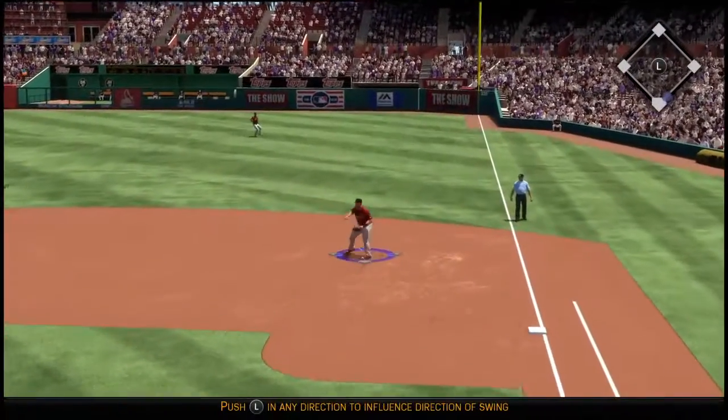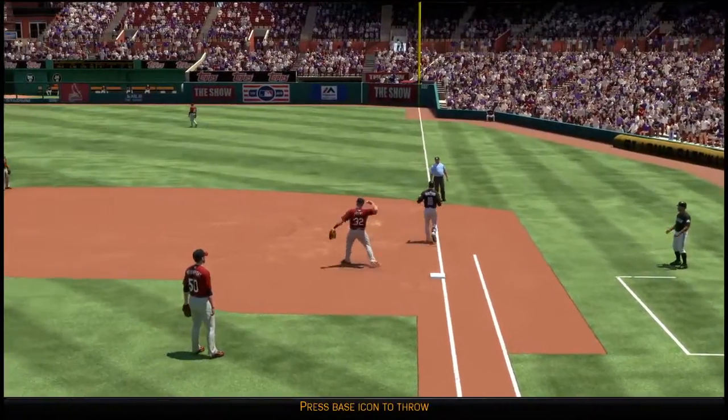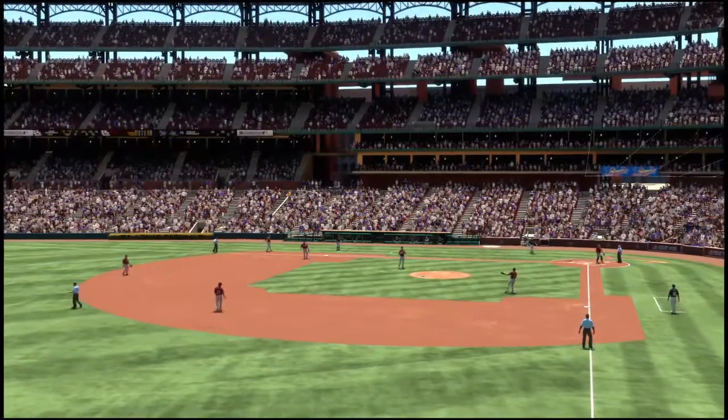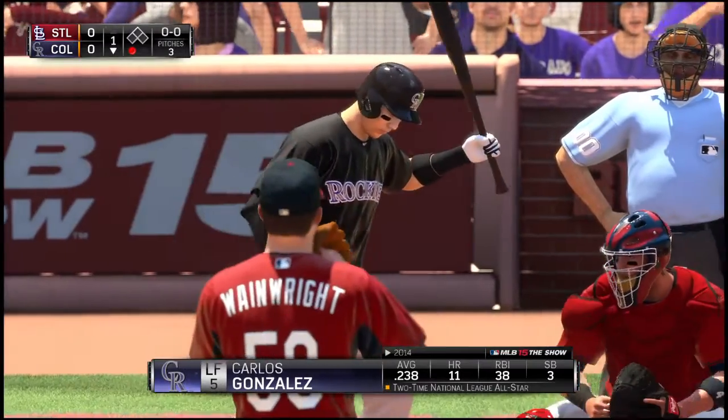Now a swing as he shoots this one over to first. He'll take it to the bag himself, and the leadoff man is gone here to start the home first. Carlos Gonzalez will step in now.